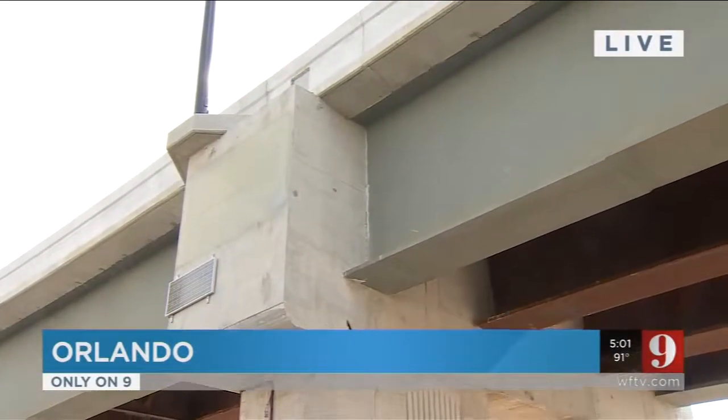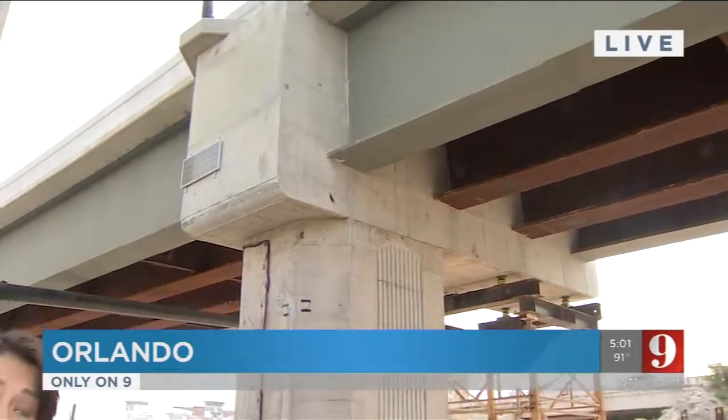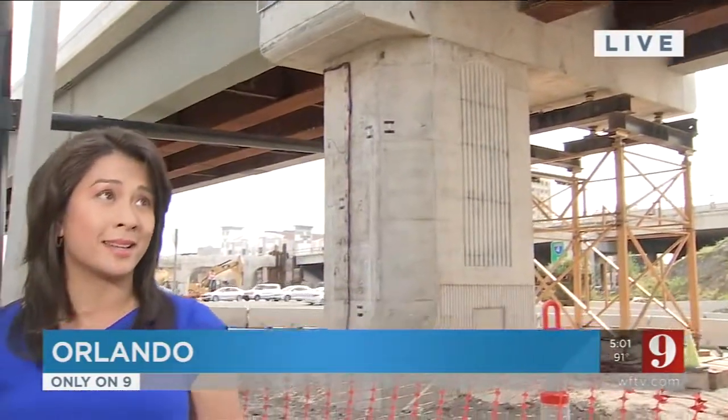Now, being that that bridge is still closed to drivers and it was supposed to open February 22nd, the fact that it's not open now is very telling that the state does have some reservations. Reporting live from Colonial Drive, just by I-4, Raquel Asa, Channel 9 Eyewitness News.